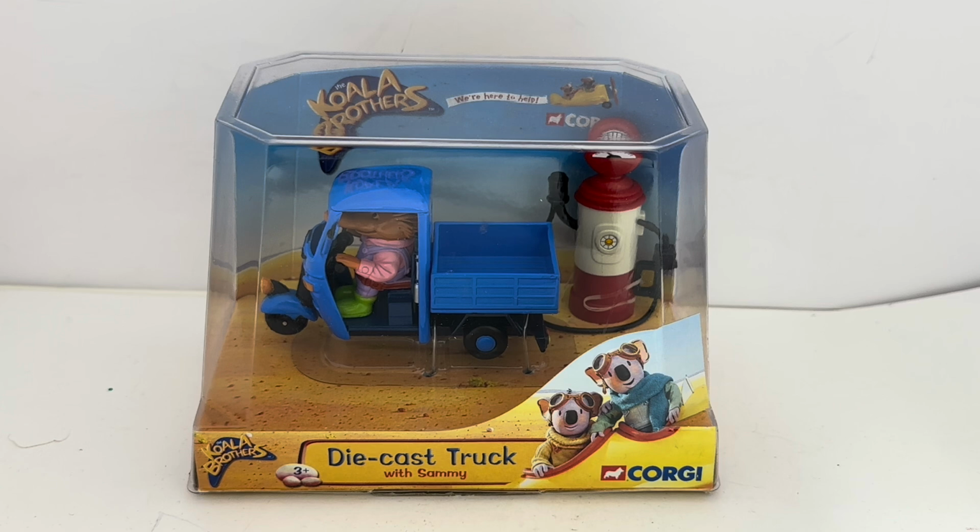Now, the Koala Brothers was a preschool animated stop motion television series, which was a joint venture from the UK and Australia. It ran for 3 series with a total of 79 10-minute episodes, and I think they aired in the UK on the CBeebies TV channel. I think it's from the 1st September 2003, and the last episode was aired on 31st of October 2007.